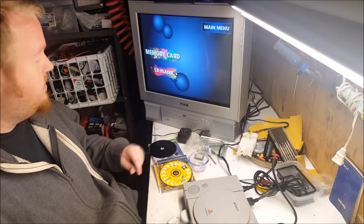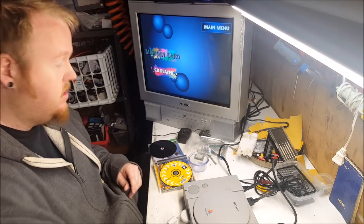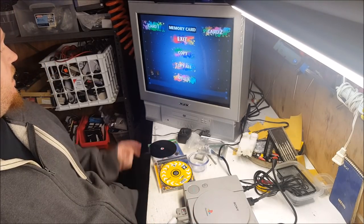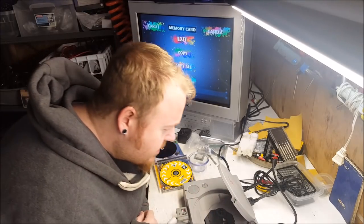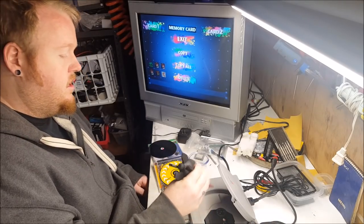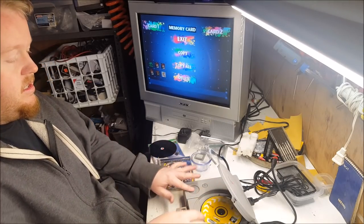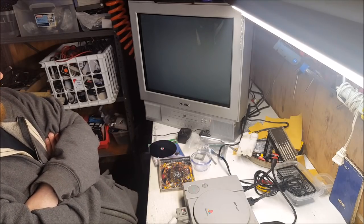Alright. Let's see. Yeah, recognizing the controller. Populate. Yep, there we go there. Open her up. It doesn't look too dirty in here. Let's put Big Race back in there. We know that one loads. Let's see. Load on up.